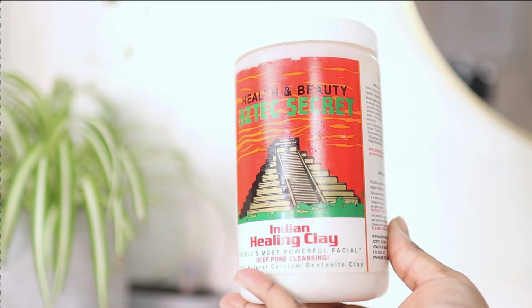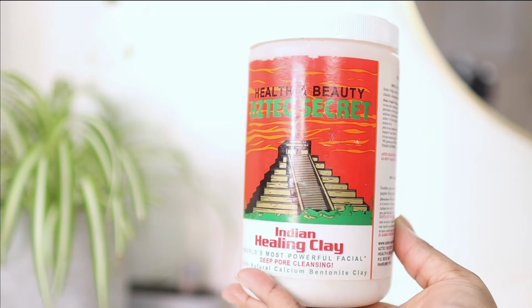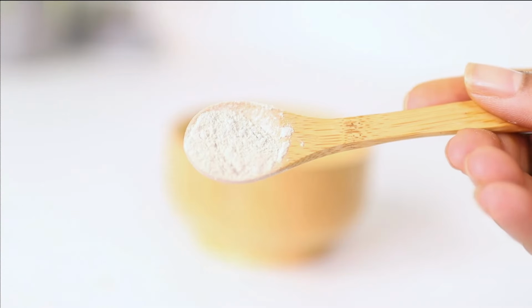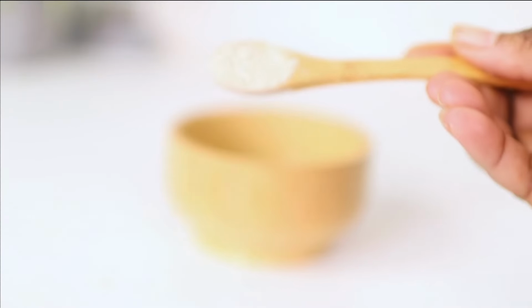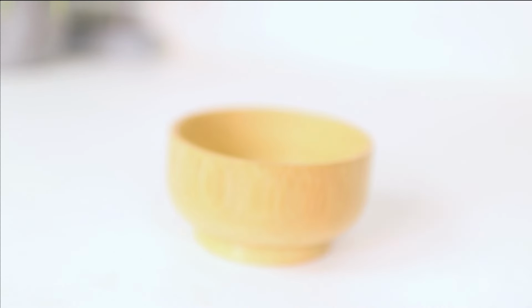One of the first ingredients that I use in my current turmeric face mask is Aztec Healing Clay, and comment down below if you have heard of this before. And if you haven't heard of Aztec Healing Clay before, you have definitely been sleeping on this product. Not only do I use it in my skincare, I also use it in my hair too. If you struggle with acne or oily skin, this will become your best friend.